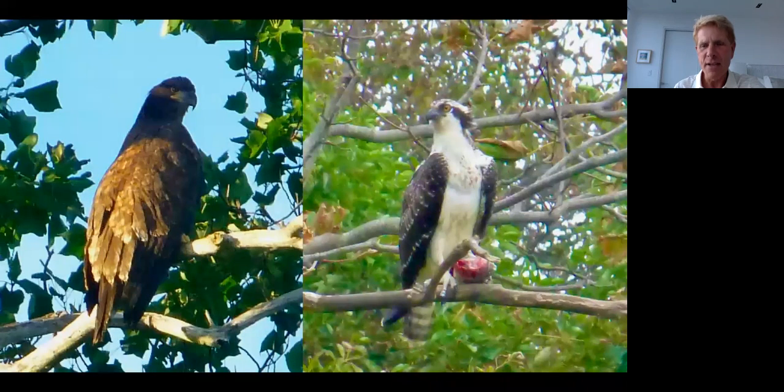And then on the right is another osprey, a young osprey. We happen to know this is a juvenile, and with his fish that he's already half eaten. It was hanging in the trees along Hartshorn Woods County Park.